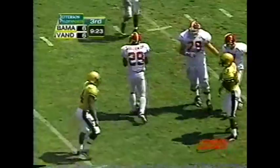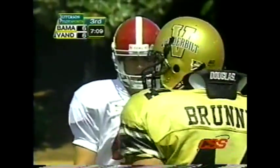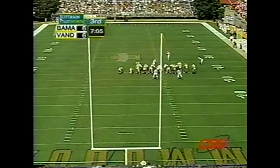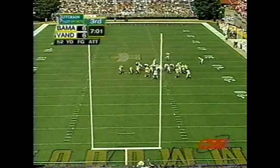Big hole. Galloway inside the 40 down to the 39. Another Alabama first down. Justin Giboney comes in to make the stop. 52-yard field goal. He has hit 3 field goals over 50 yards in his career. Only Van Tiffen has done that more. He hit 4 in 1985, did Van Tiffen.